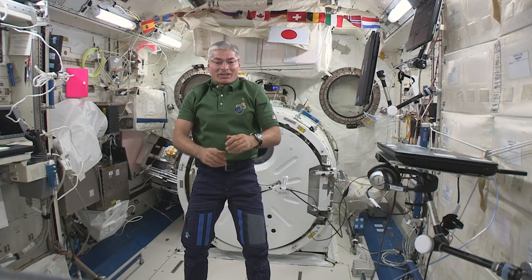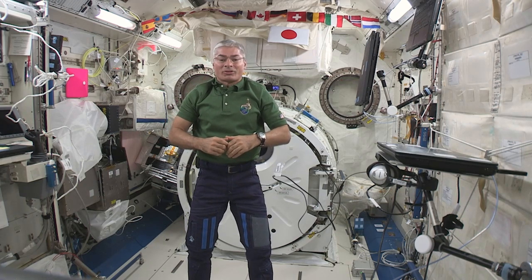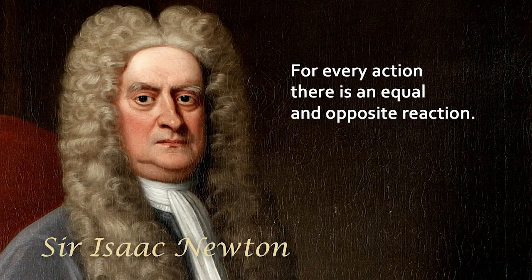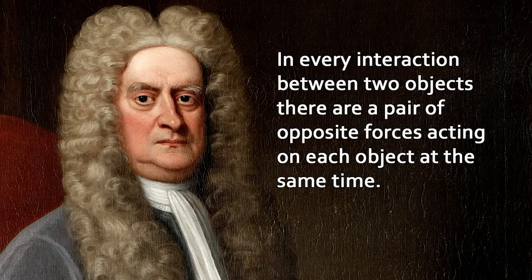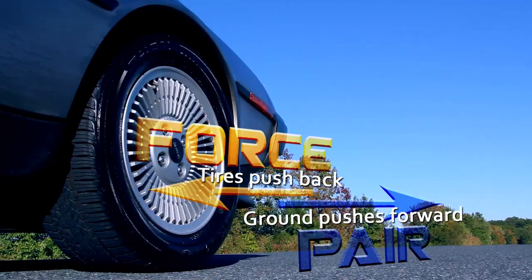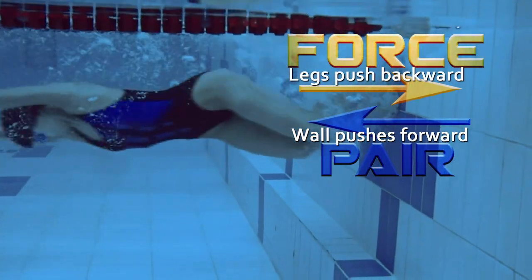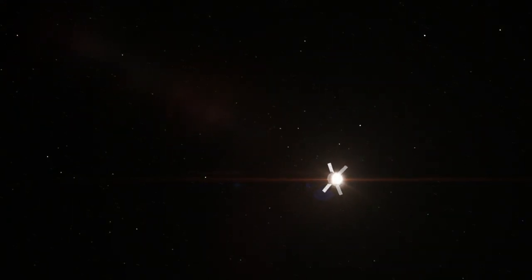Welcome to the International Space Station. I'm NASA astronaut Mark Vande Hei. Today, we're going to talk about Newton's third law. How do you think it will hold up in microgravity? For every action, there is an equal and opposite reaction. This means that in every interaction between two objects, there are a pair of opposite forces acting on each object at the same time. A force pair. You can see that there are many examples on Earth. In space, thrusters expel one way and the vehicle is steered in the opposite way.